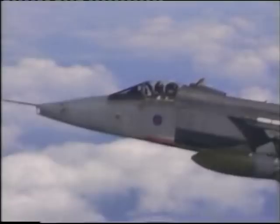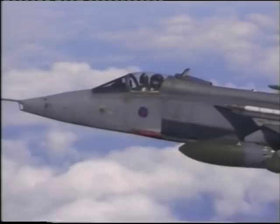as part of coalition forces, the Jaguars were involved in removing Saddam's forces from Kuwait. Here the Jaguars flew 617 operational missions without loss, again with great success, removing Saddam's army, or helping remove Saddam's army, from Kuwait.